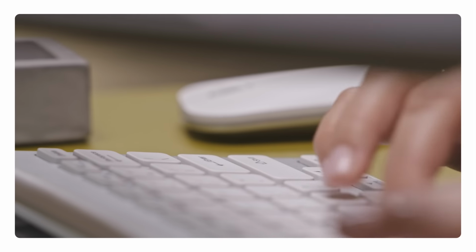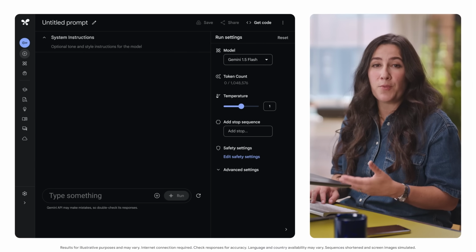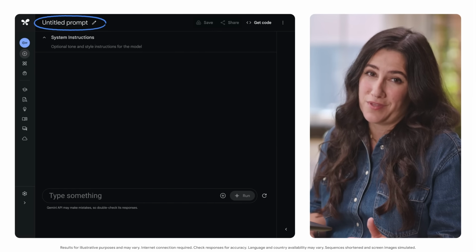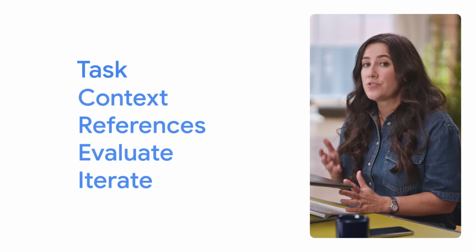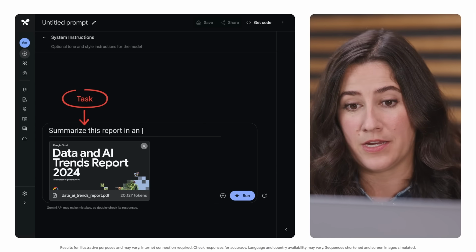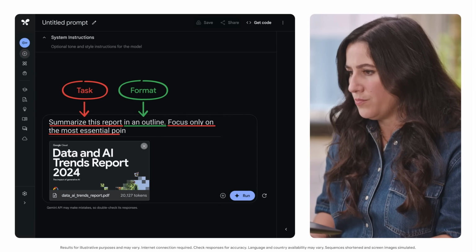Let's open up AI Studio and sign in with a Google account. Notice how we can give our prompt a name? This can make it easier to find our prompts later, and it can be useful when sharing prompts with others. Now, let's start using the prompting framework. Here's the task, including the format. Summarize this report in an outline. Focus only on the most essential points.